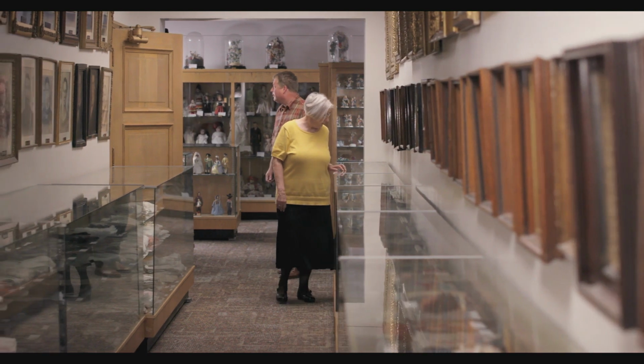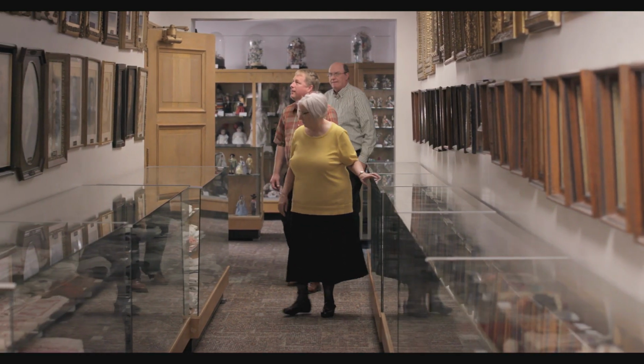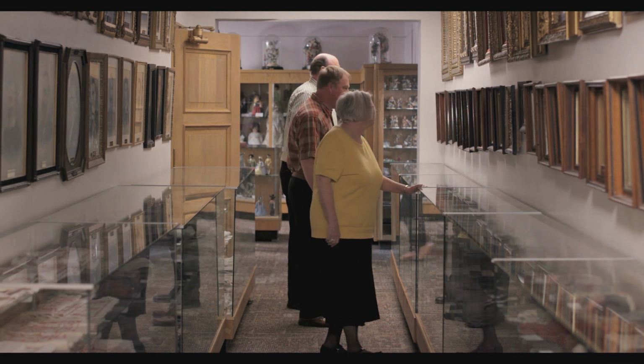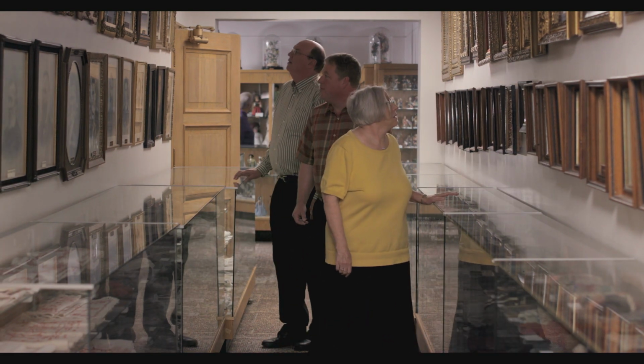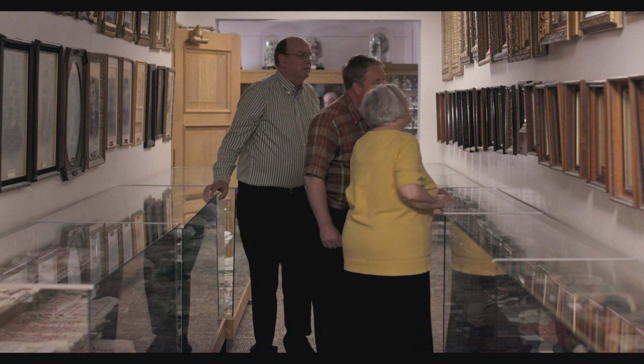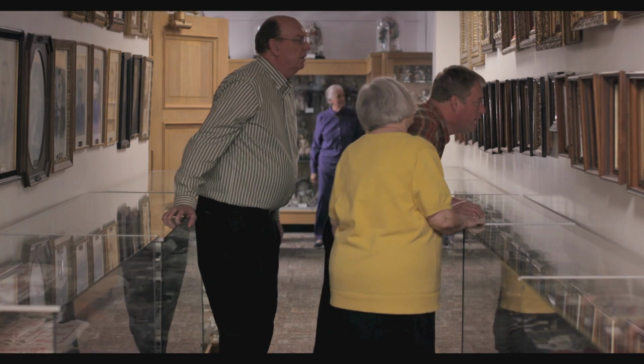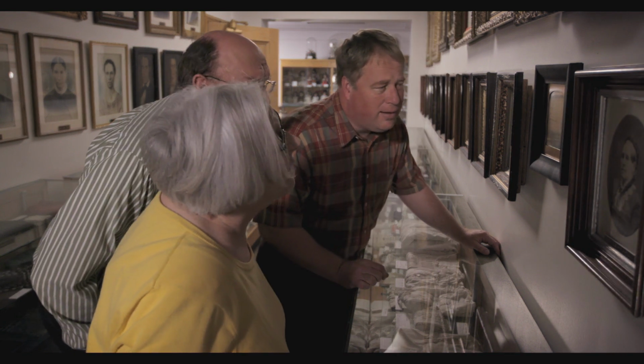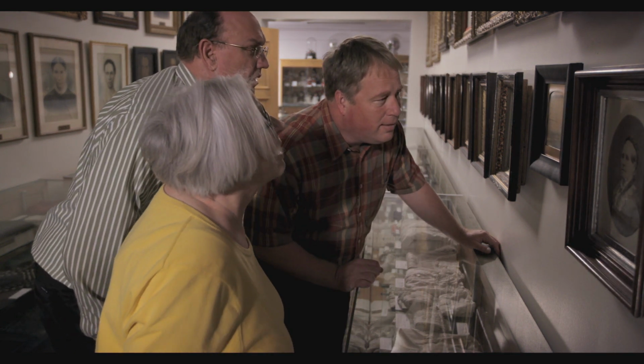So in 1997, we were at a conference in Cedar City, went to a museum down there. We were walking through looking at the exhibits, and as we walked through, we saw this image hanging on the wall, and it looked like a mirror. It was a beautiful frame. It was quite old, perhaps from the 1850s.